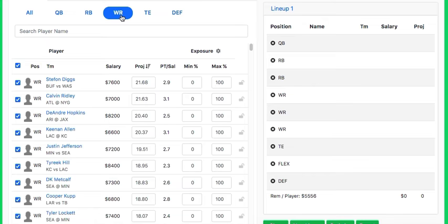Now, there's a couple things I want to talk about first. Antonio Brown has to test. Well, first of all, hold on. Let me just lock this dude in. I guess he can't be locked in.